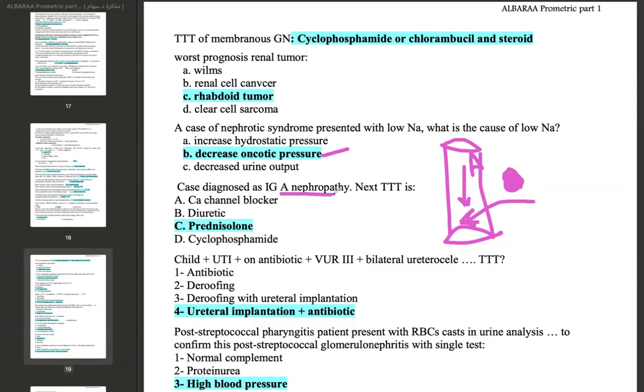Case diagnosed with IgA nephropathy. Next, treatment. What is the treatment of IgA nephropathy? Is it a calcium channel blocker, diuretic, prednisolone, or cyclophosphamide? Prednisolone. The treatment for IgA nephropathy is prednisolone. So a case diagnosed with IgA nephropathy, the treatment is prednisolone.